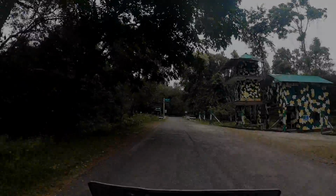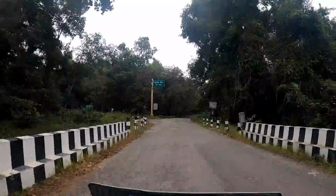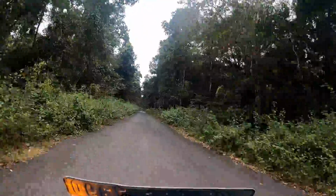Shortly, we come to a fork in the road. The Chandrachur Tower lies straight ahead, while we are going to take left towards Khunia Mode on our journey towards Alipurduar.